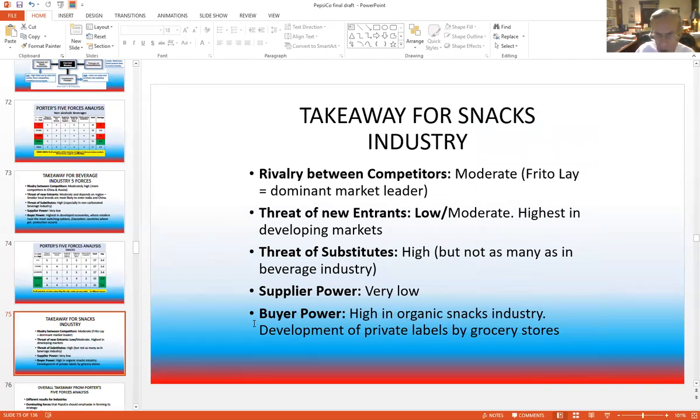And again, who's the buyer? The buyer isn't you or me. The buyer, in the case of beverages, is the bottler, right? The bottler's buyer is the grocery chain. Frito-Lay's buyer is also the grocery chain because Frito-Lay makes its own product and delivers it to the grocery chain, just like the bottler delivers beverages to the grocery chain in its trucks.